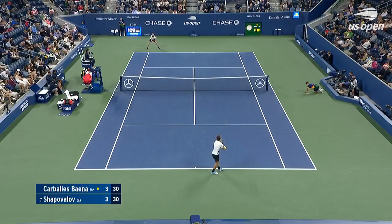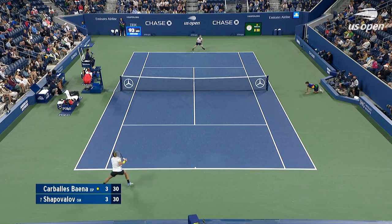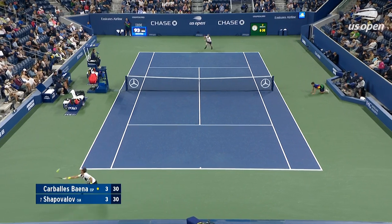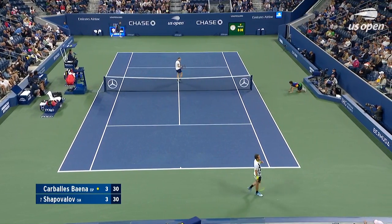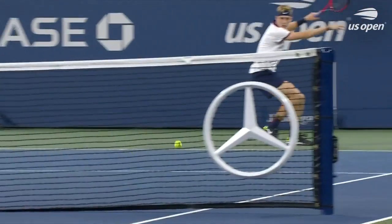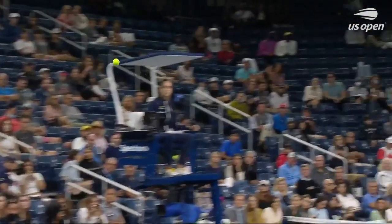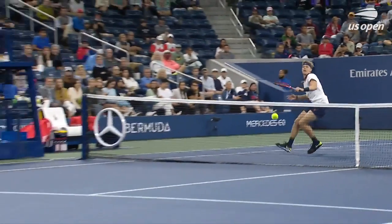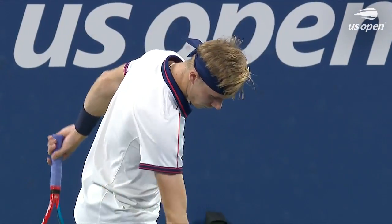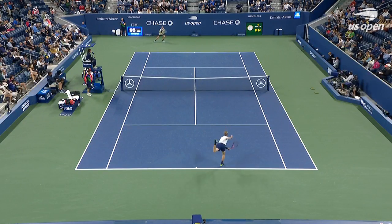Yeah, look at that. Better job that time around. He drove this volley. Really well executed, up high, up shoulder high. That's the kind of play a good volleyer likes. Tough cookie. Sense the Canadian's getting a little frustrated.